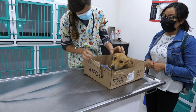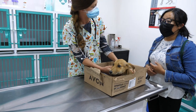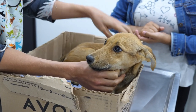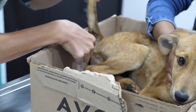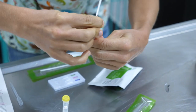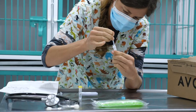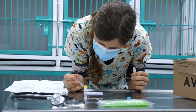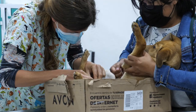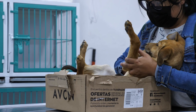The dogs kept coming and we kept diagnosing. One of the great parts about working with a local clinic is having access to important diagnostic tools. This puppy had bloody diarrhea, and so we ran a very important test to check for parvovirus, giardia, and canine coronavirus. Thankfully, she did not have parvovirus, but did have giardia, so we got her on treatment to clear it up right away.